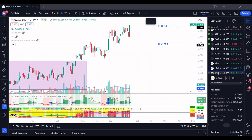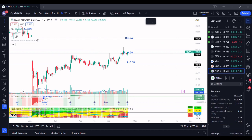Whereas ARMADA is very heavy lah. It's about 3.2 billion. There are a lot of shares float, so to push the price up is not so easy.